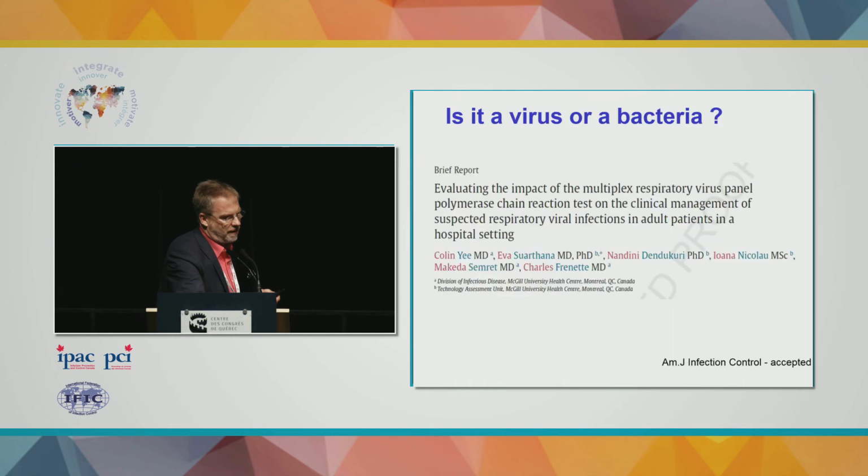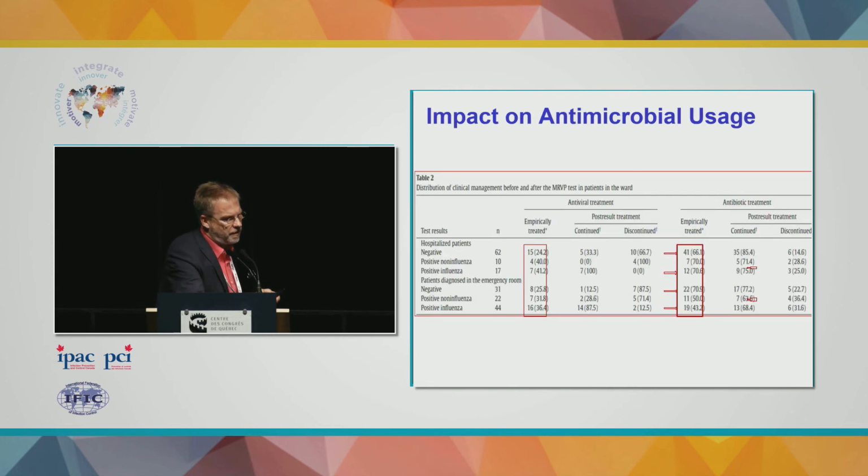And I'm going to just go quickly over this. So is it a virus or a bacteria? So does it change something if we know that it's a virus? So this was published a few years ago. And it's small print, but look at the red box on the right. So the first thing is you can see for all the people with positive tests, about 70% of those people in emergency or admitted to emergency were prescribed antibiotic. Fine, they're sick, they need admission, you say that's fine. But what happens after the result? Well, after the result, you would say it's a virus, maybe they can stop antibiotic, but it was stopped in only 20 to 30% of cases.